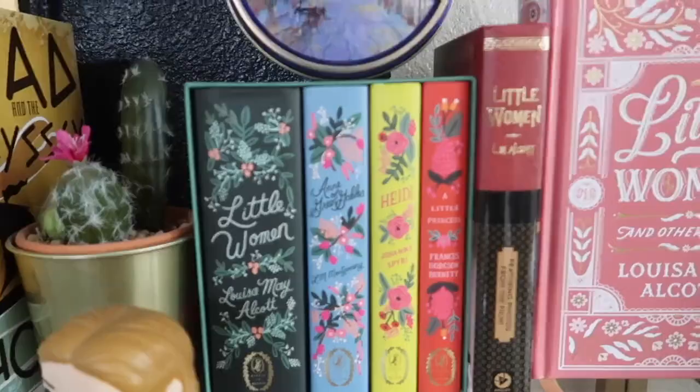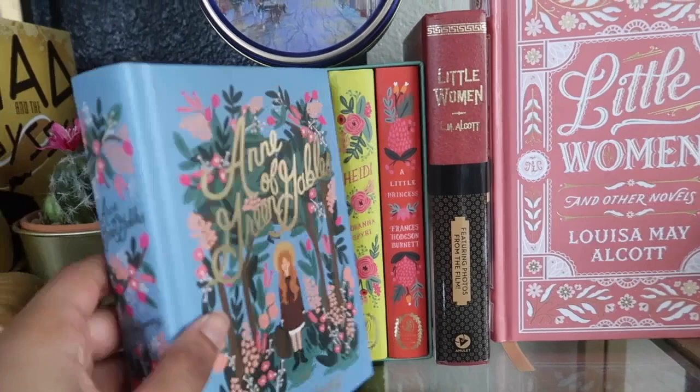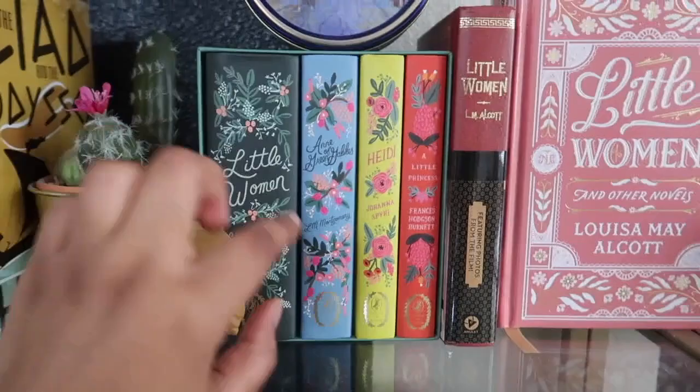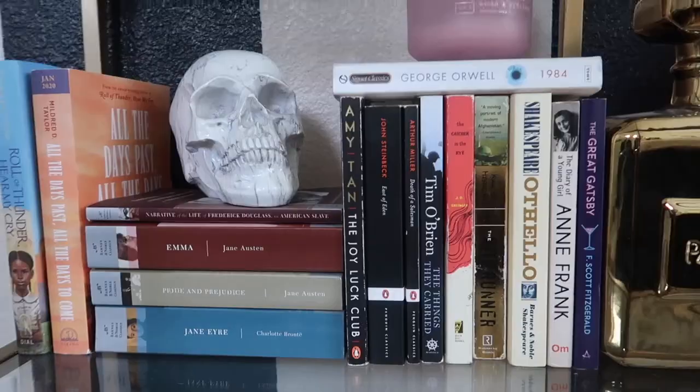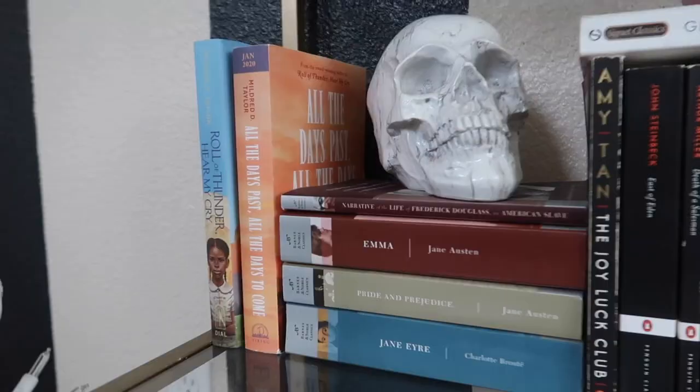This here is my Puffin and Bloom set. I love these because these covers are absolutely stunning. I'm just gonna show you guys the Anne of Green Gables cover because, oh my gosh, this is so beautiful. And this set comes with Little Woman, Anne of Green Gables, Heidi, and A Little Princess. So cute. Puffin and Bloom, you need to make more of these editions because they're so pretty. I have the rest of my classics on this shelf along with some of my adult books. So over here I have both of my Mildred D.